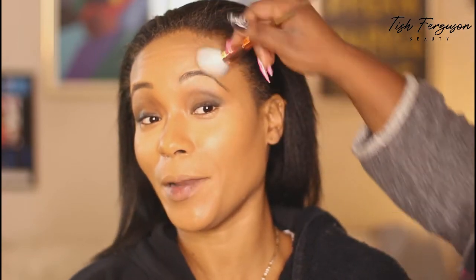Thank you. Now for the final touches on the face, I am going to go in and bronze her up. I love using Tarte's Hulu bronzer. I also love Fenty bronzer. And so I'm going to use that and go into the parts of the face that would be naturally touched by the sun so she can look naturally sun-kissed.